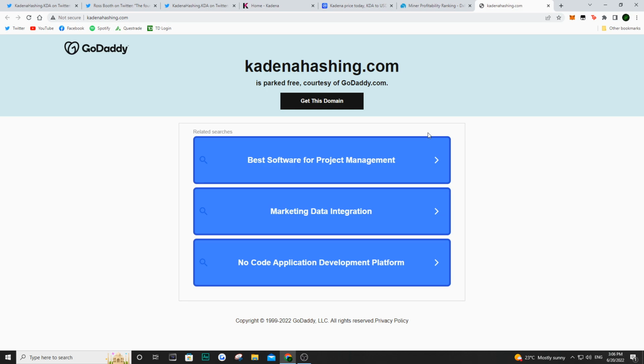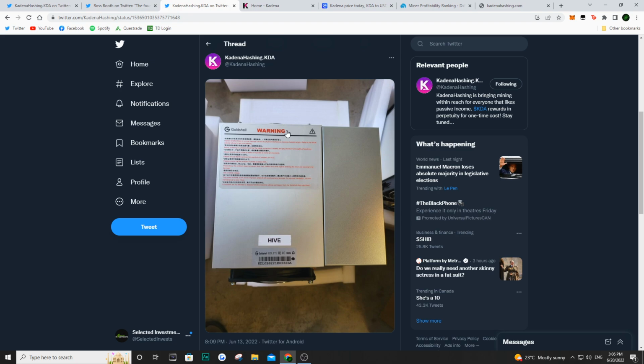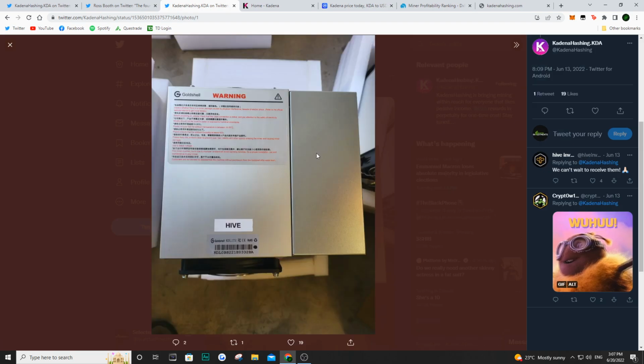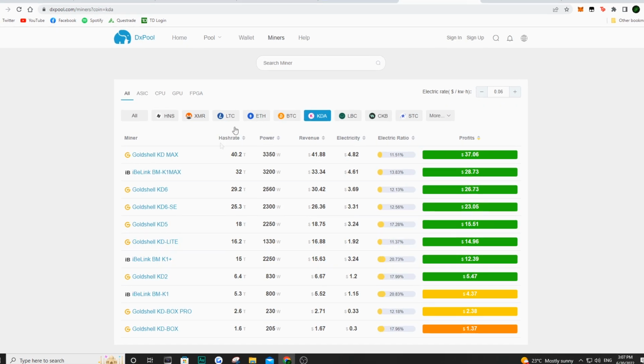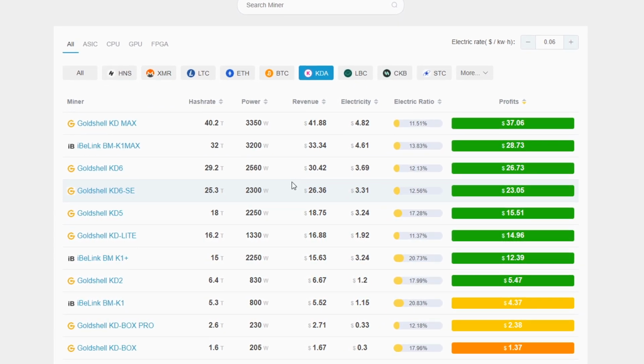Now, if we get onto the cool stuff and we talk about mining and mining profitability, if we actually go on to Kadena's Twitter here, they posted this picture, and that's basically a picture of the miner they got for mining KDA. And if we take a look here, this miner is the KDL Lite or KD Lite, and going on to this website here, we can actually see how much they're able to mine on a daily basis. So with the miners that they currently have, which is the Goldshell KD Lite, and by the way, this miner is about $4,000 to $5,000.